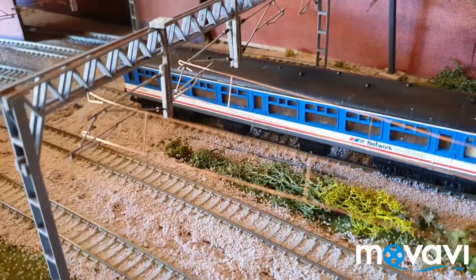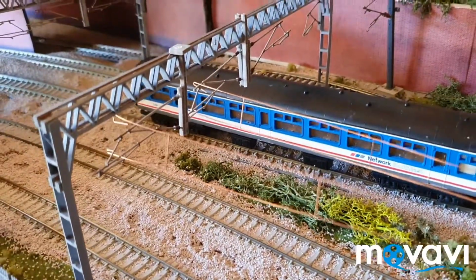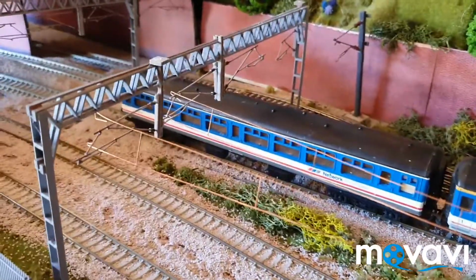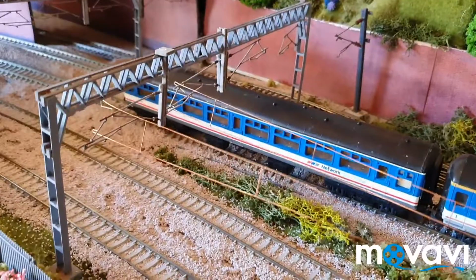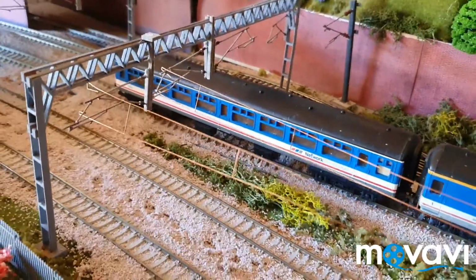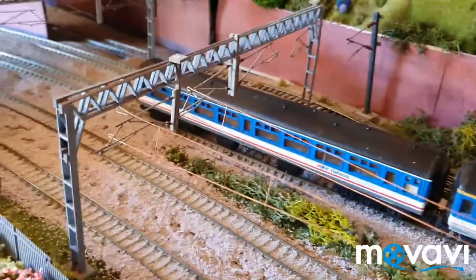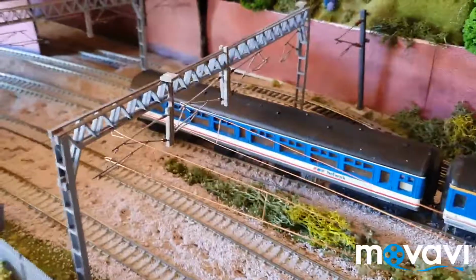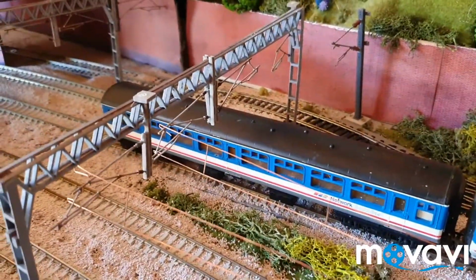Okay, so the first thing really to note on here is the overhead gantry mast that I had on here originally. I had to do a little bit of repair work on there. That's had the wires fitted back on now for the slow lines. The fast lines, over where the Network SouthEast coaches are, are still yet to have wires added. That will be sorted out.